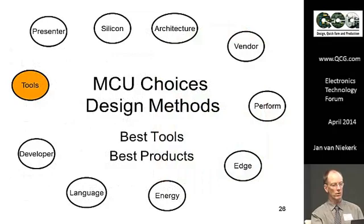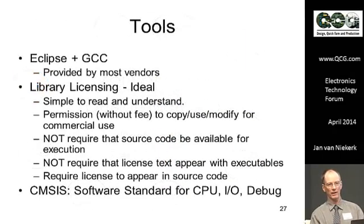And then finally, just a few words on the tools. When you program for the ARM, Eclipse and the GNU-C compiler is typically what you get from a vendor to do that. You can literally get that from all the popular vendors. And it's a great compiler and integrated development environment. But actually, the most important thing when you get a set of tools is the libraries that go with it. And if you're developing a commercial product, the most important thing that you should ask and think about is the licensing.